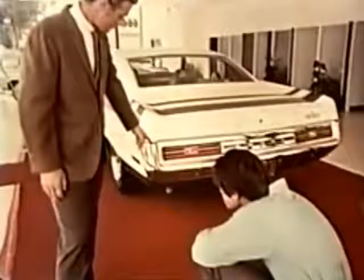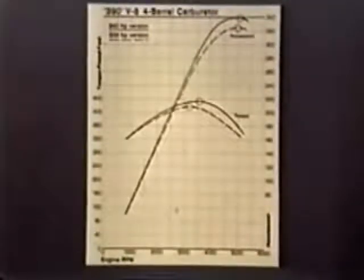When does it hit its top power? How many RPMs? Well, you get that top 340 horsepower at 5,100 RPMs. What's the story on the torque? Well, it develops high torque at low speeds for a fast getaway. It reaches maximum torque of 430 foot-pounds at 3,600 RPMs.